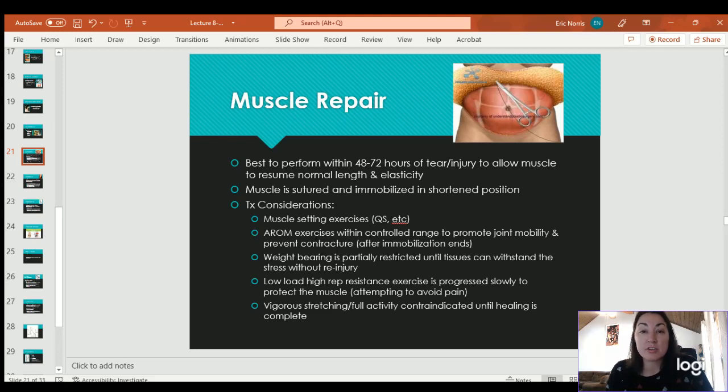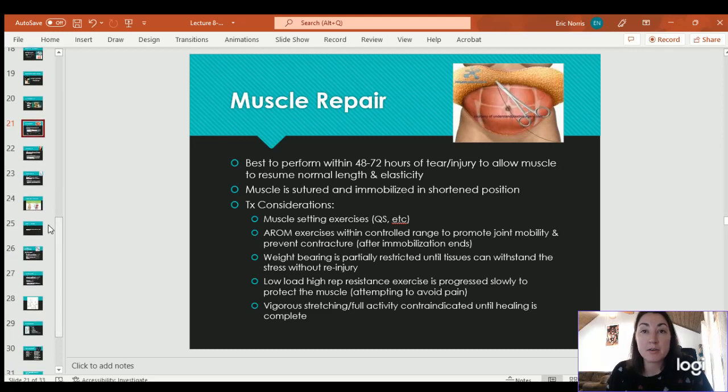Typically weight bearing is restricted if it's in the lower extremities until tissues can stand the amount of stress without causing more damage. If you're doing any exercises, you want to do low load, high repetition exercises, and you want to progress very slowly and try to avoid pain when possible. Vigorous stretching or full activity is contraindicated until the healing is over. Till you can say the muscle has been completely healed, you do not want to vigorously stretch a muscle that was recently repaired or do any high impact activities.